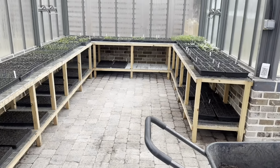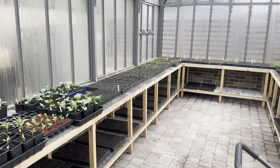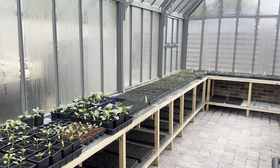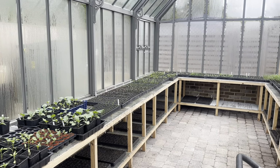I'm really pleased with the progress. This is the area that we've been working in the longest. So we've kind of got used to the conditions and the growing space, and it's going really well.